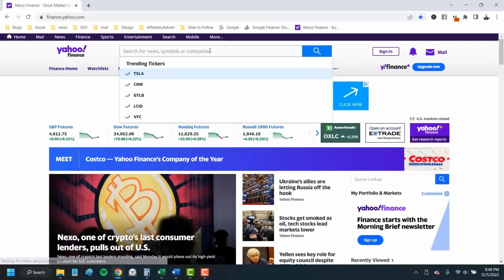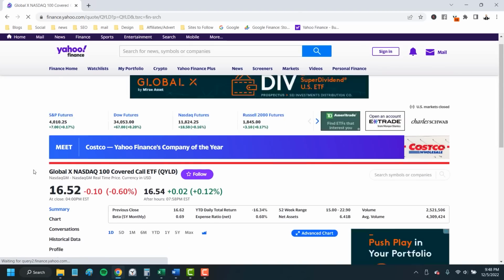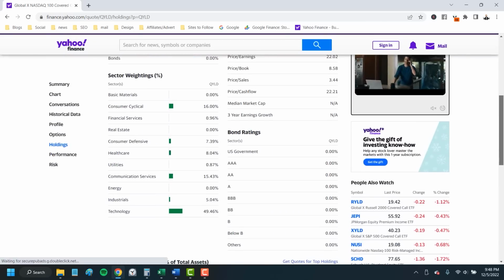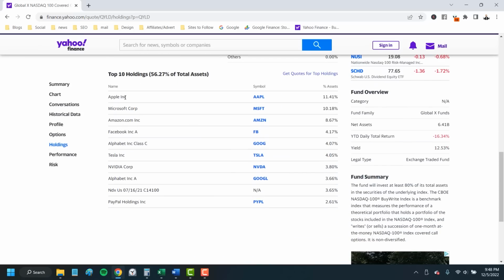Let me show you what's in this QYLD, the NASDAQ Covered Call ETF, and you'll see what I mean. If you go to the ETF page on Yahoo and click on Holdings here in the menu, you'll see the sectors and the stocks held in the fund. In this case, you see it has nearly half the fund in those tech stocks alone, and another 15% in internet stocks within the communication services sector. Scrolling down though, you see it has a full 20%, one in every $5 of assets invested in shares of Apple and Microsoft, and the rest here are all in those tech and internet themes.